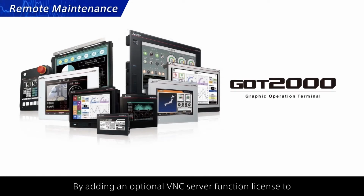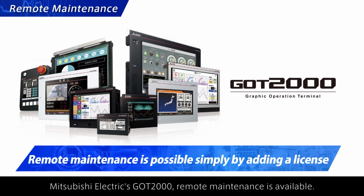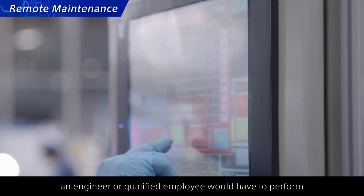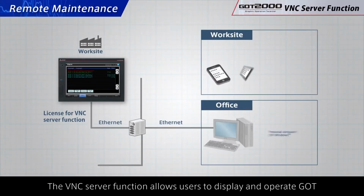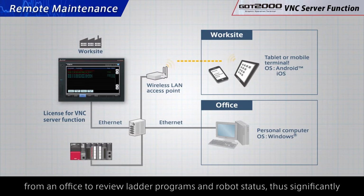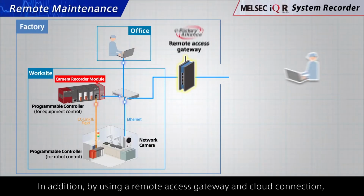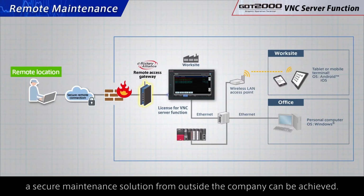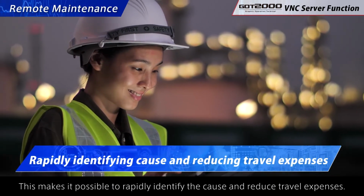By adding an optional VNC server function license to Mitsubishi Electric's GOT 2000, remote maintenance is available. Previously, if a problem occurred on the shop floor, an engineer or qualified employee would have to perform a recovery operation on site. The VNC server function allows users to display and operate GOT from an office to review ladder programs and robot status, thus significantly shortening the time required for cause identification and recovery. In addition, by using a remote access gateway and cloud connection, a secure maintenance solution from outside the company can be achieved. This makes it possible to rapidly identify the cause and reduce travel expenses.